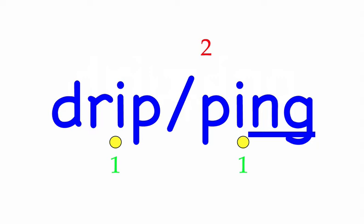The next word, drip, and the word we're going to spell is dripping, another ing ending. This is going to be a 2-syllable word. The first syllable is drip, and it has 4 sounds. D, r, i, p. Ping, 3 sounds. P, I, ng. Drip, ping. So again, we had a root word, drip, with a short vowel, followed by the consonant at the end of the word, and we need to add an ending that begins with an I, which is a vowel. So the rule says you must double the final consonant before you add the ending. Mark this word, drip, ping.